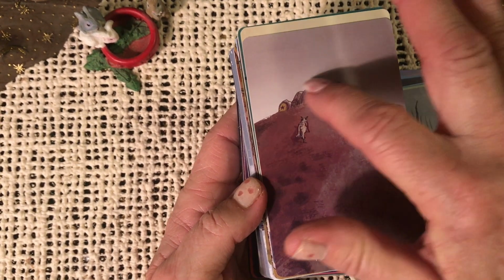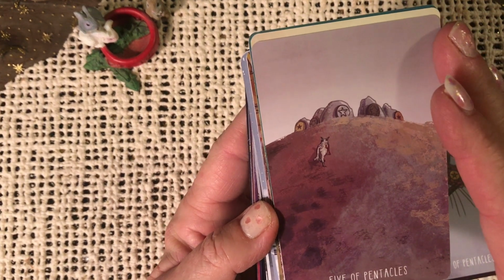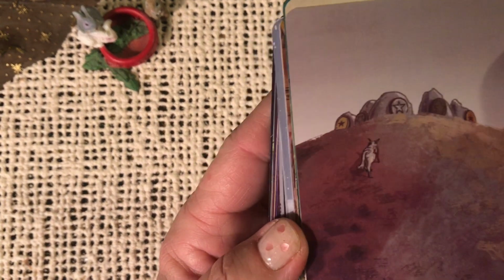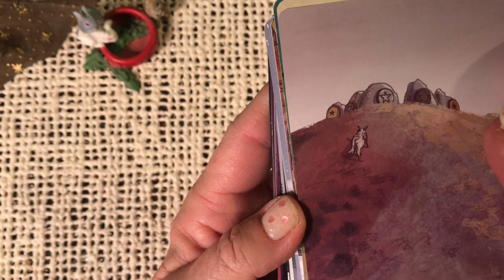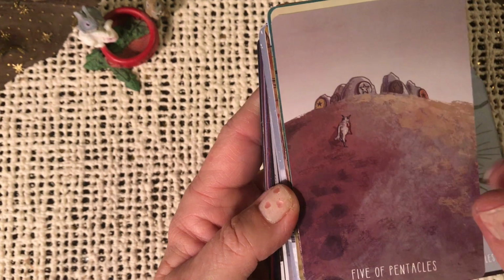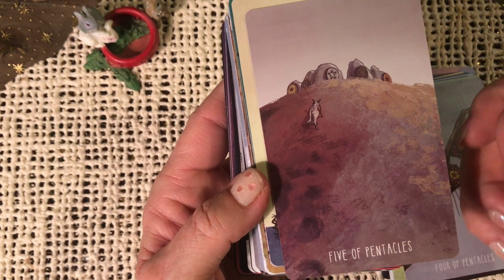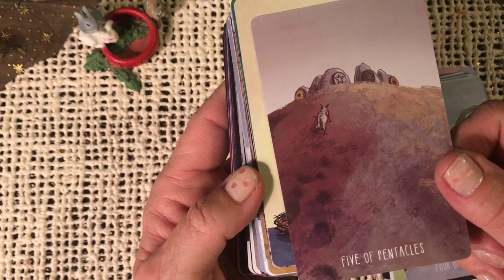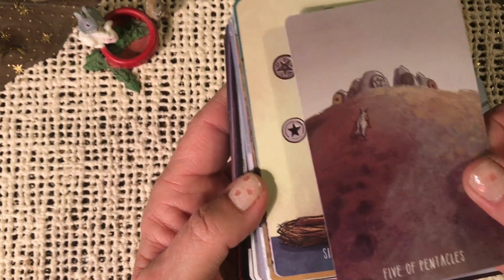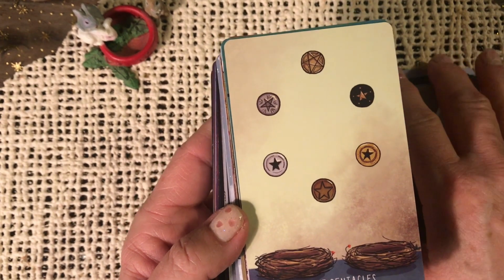And we've got a standing stone structure up there. It looks like it's a figure. I can't tell what the figure exactly is. It looks kind of like a dog or a wolf heading up the hill there. So we've got that sense of desolation and forlornness. Five of Pentacles. Maybe he didn't get any dinner.